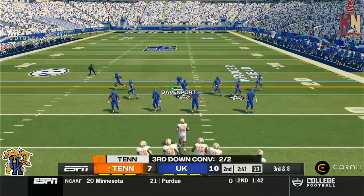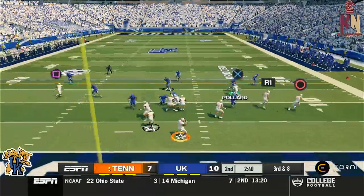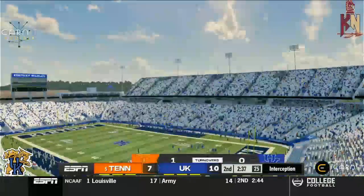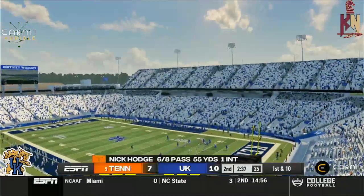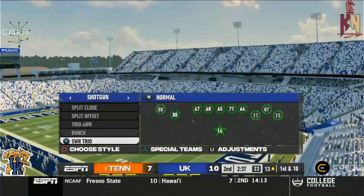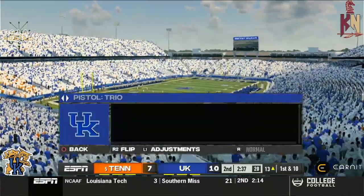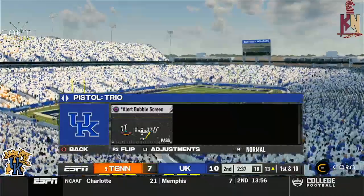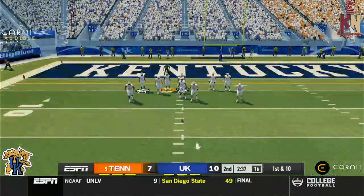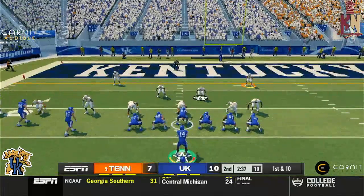From their own 9-yard line. Third down. Check three, check three. Throws it into coverage and it's intercepted. He's taken down at the 13-yard line. From the 13-yard line, it's first down. Kentucky is up by three.